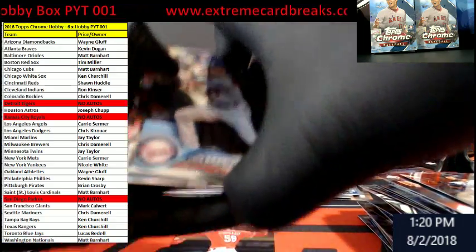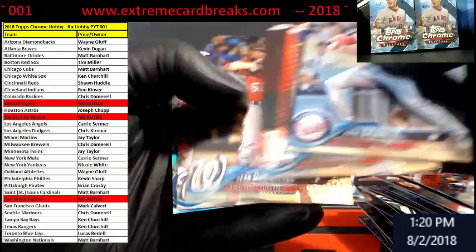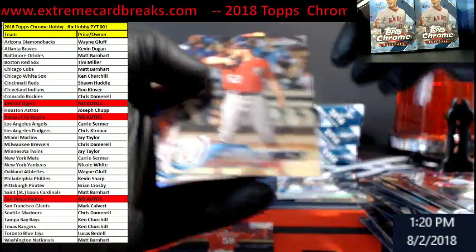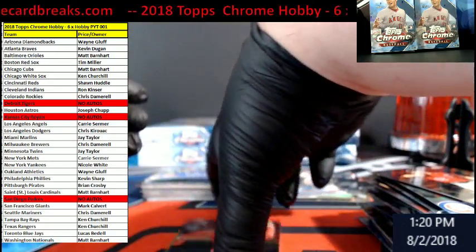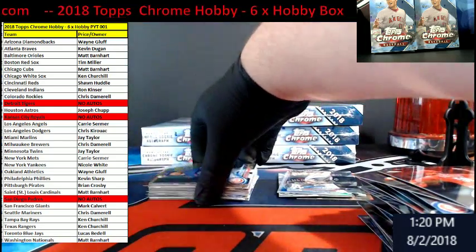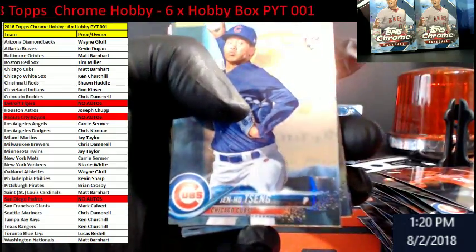Move these to the side. There we go. Kershaw Prism Refractor. That's Dodgers. Oh, I missed the two at the bottom there. Oh, we got one more auto. Come on, big one. Let's see the white redemption of Torres today.